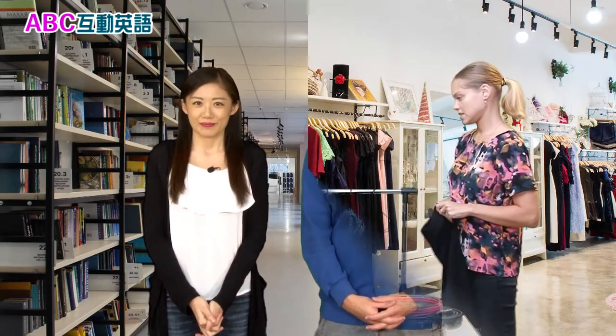No. No, it doesn't. It's a nice blouse, but black and brown don't go together. Gina says it best. It's nice, but black and brown don't look good together. There you go. Anyway, though, that's enough for now. I say we take a break, but don't worry, we'll be back soon.